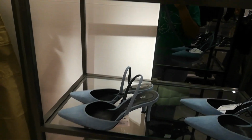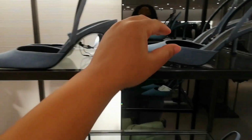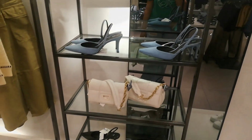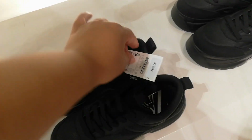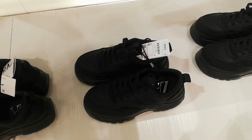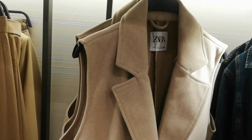Ooh. Denim. I haven't seen denim shoes. Very cute. These are insanely cool. This is my type of sneaker. Very chunky, very high up there. And very expensive. Okay, yeah.